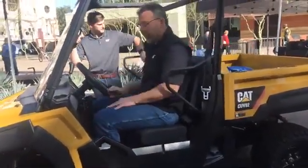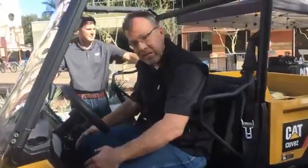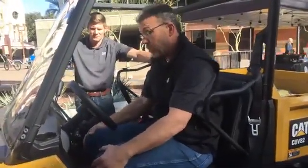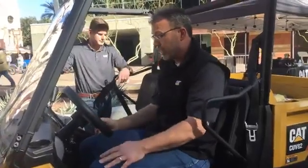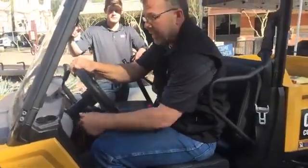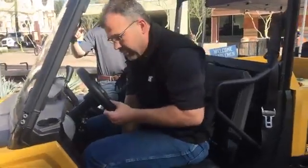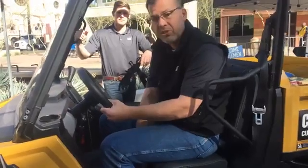I've been in other utility vehicles when you're hitting bumps, going over moguls, things like this. My knees are always hitting, get really sore. So we've made plenty of space here, as well as if you need to adjust the steering wheel, it goes up and down. Again, just like a pickup truck, simple and intuitive. If you need to adjust the seat up and back, you can also do that with a simple pinch lock.